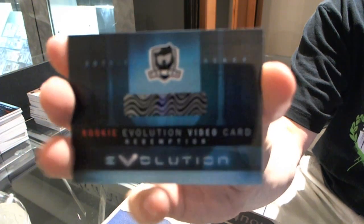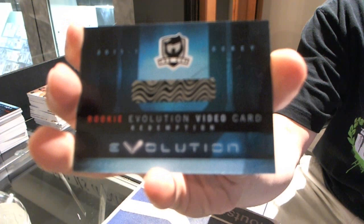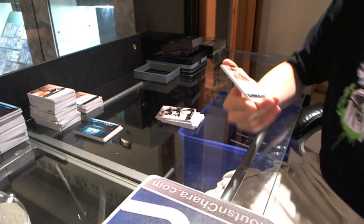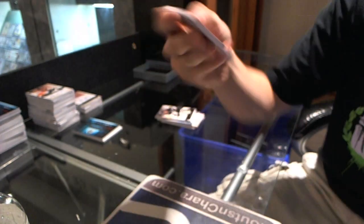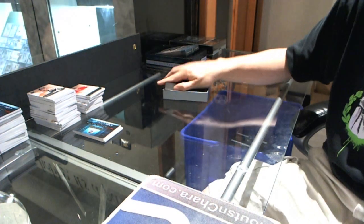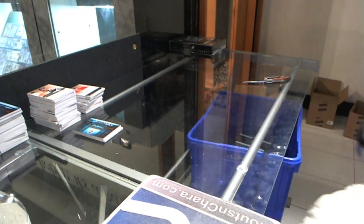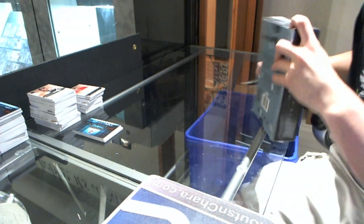Rookie Evolution Video Card. And a rookie auto numbered to 199 for the Chicago Blackhawks, Jimmy Hayes. Well, make that 5 today, video cards. Not that that's a bad thing. It's just weird. And final tin.